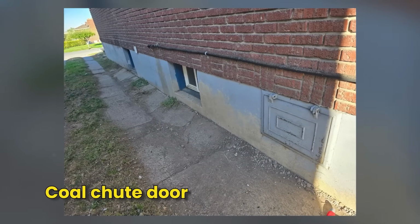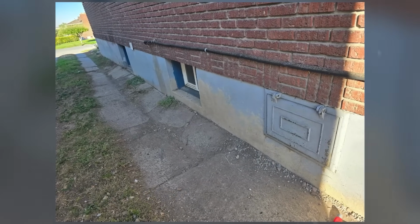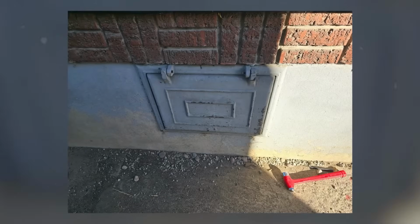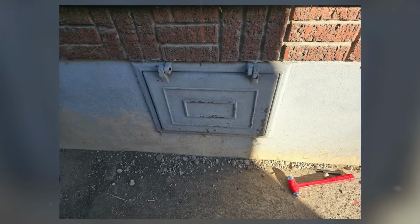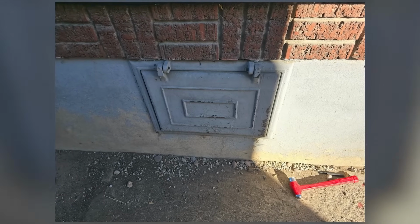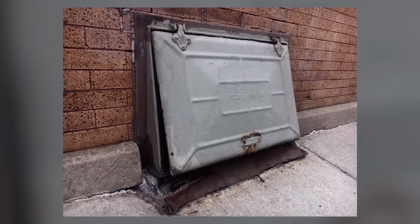Coal chute door. If you've ever walked past an older home and noticed a small iron door near the foundation, you might have wondered what it was for. It's not just a random piece of metal. It's a coal chute door, a once essential feature in homes that relied on coal for heat.